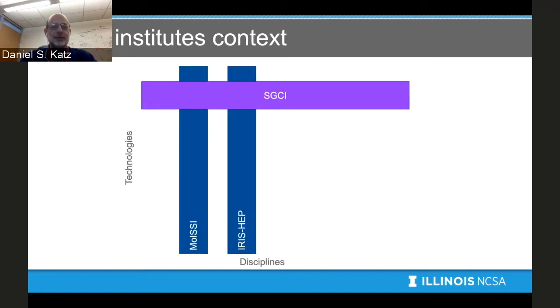The context of what we're working in then as well is this NSF Institutes space. And the way that I think about NSF Institutes is that they either focus on a technology and cut across disciplines, or they focus on a discipline and cut across technologies. And so we have the Science Gateways Institute, that's an example of a technology-focused institute. And we have MOLSI and molecular sciences and IRIS-HEP and high energy physics that are discipline-specific. We also have funded at the same time as us the Geospatial Software Institute Conceptualization and Geospatial Science.